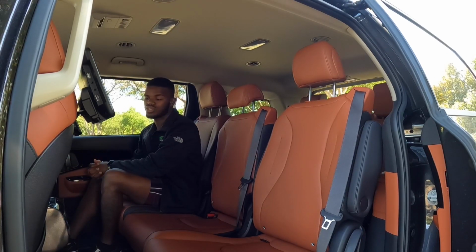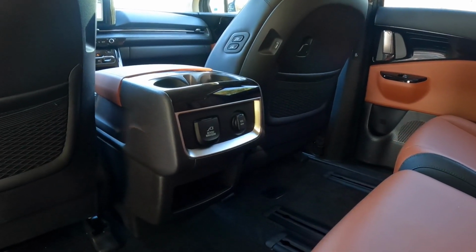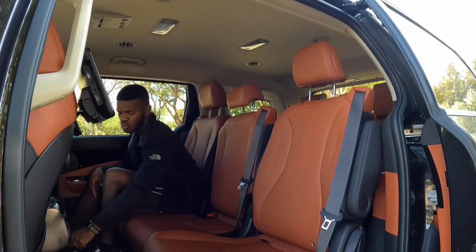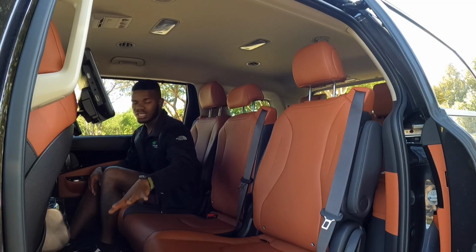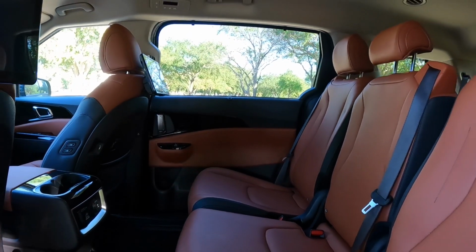There's 2 USB ports in the seat backs. There's also 2 map pockets here. There's 2 cup holders. There's a household outlet with a 12-volt. There's additional storage down here. The floor back here is completely flat, so you can sit 3 people across. And Kia says you get 40.5 inches of legroom.